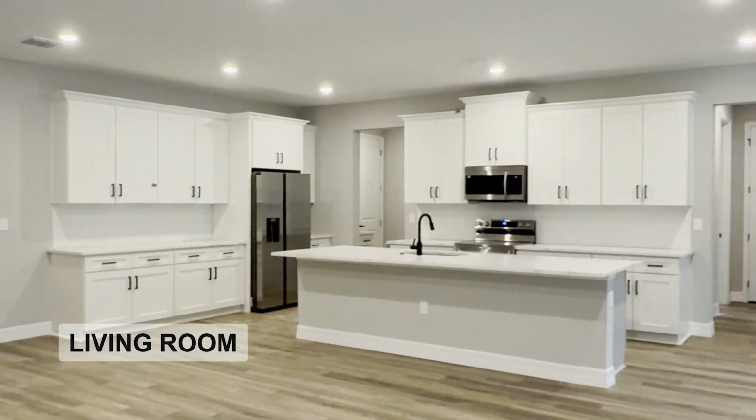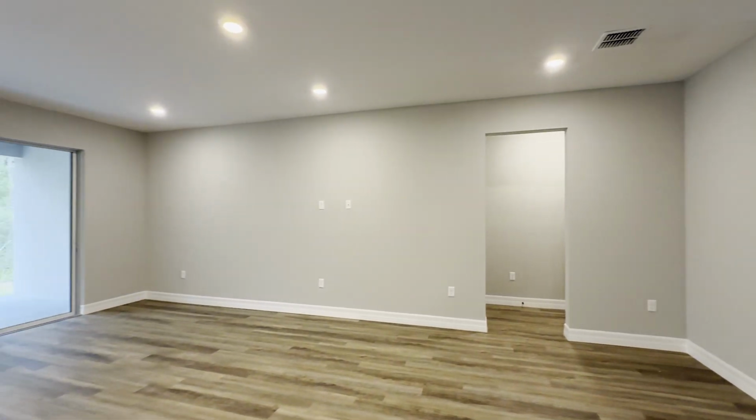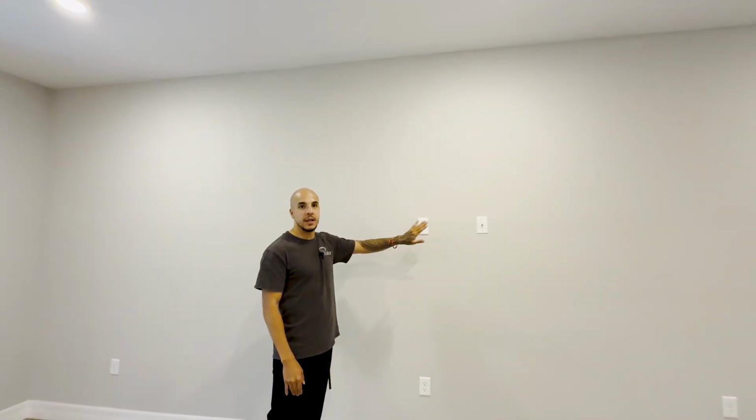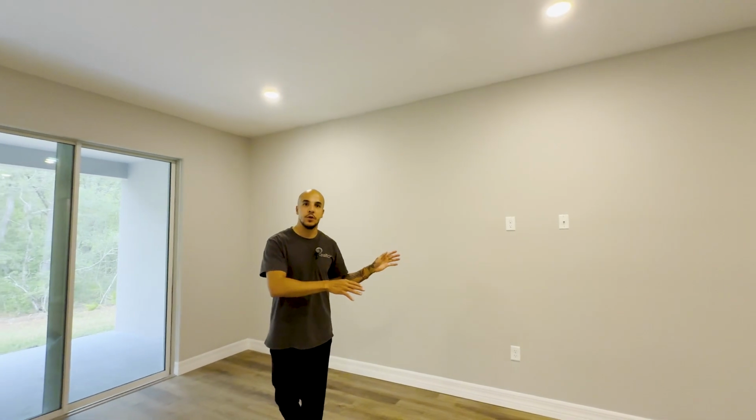So starting off over here in your living room, on this huge wall, my friends, this is where you're going to put your big screen TV. You see the builder already put the outlet and the cable jack really nice and high. So when you hang up that big TV, you don't have any of that exposed wiring shown down below. So a really nice clean look for your TV.